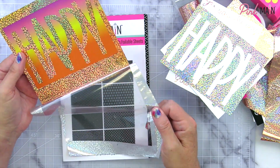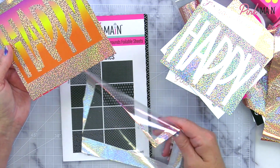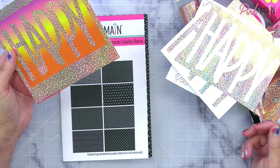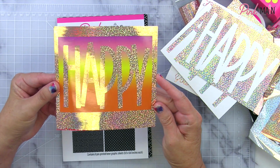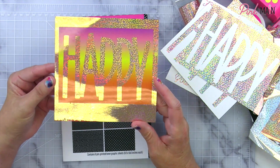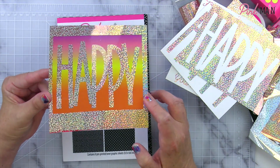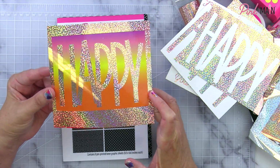Now my piece of toner sheet was bigger than my first card, so we used up all the foil there doing the negative. But look how gorgeous that is on that ombre background. It looks like an ink blended background. And all I have to do is trim this to card size and add it to the card. Lots of fun with these foilables.